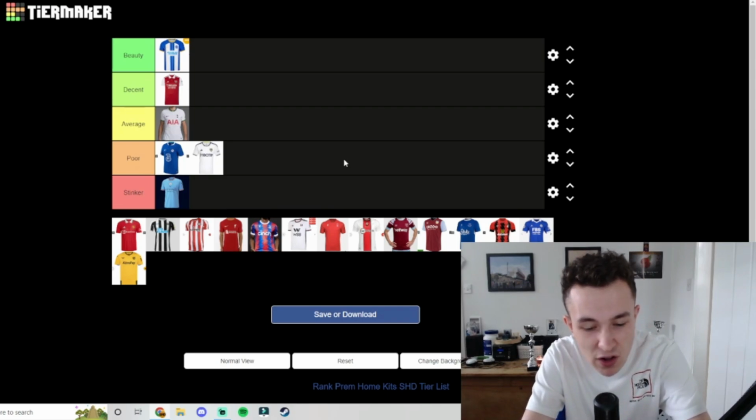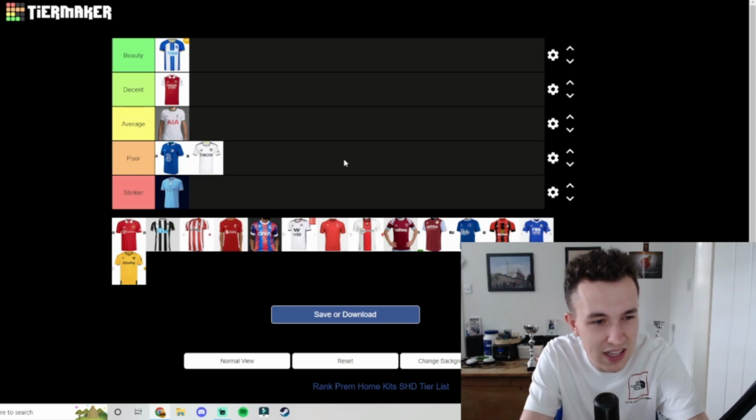Maybe if they didn't have the green on there and it was more yellow, maybe that suits Leeds United colours a little bit more, then it might look a little bit better. It might just be this picture that I've got here that it looks a little bit green, but yeah, it's a poor kit in my opinion.